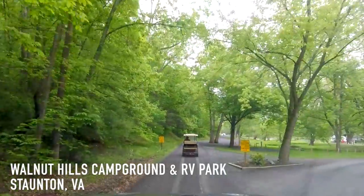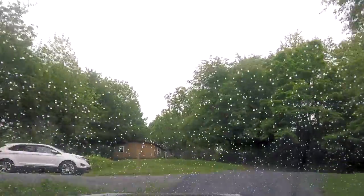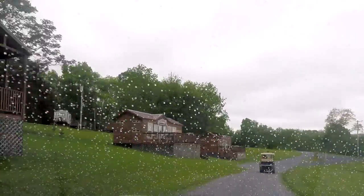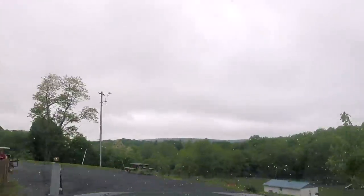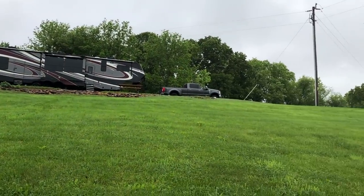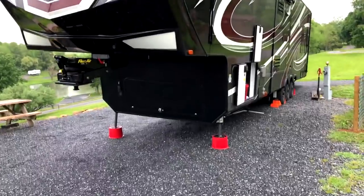Really neat campground. The spot that I picked online was called The Lookout. It was a spot all by itself up on this hill. It was really pretty cool. We did have to go up quite a bit of a hill pulling the rig to get to the top. Unfortunately, it was a rainy, dreary day, so we couldn't really enjoy the lookout view at all.